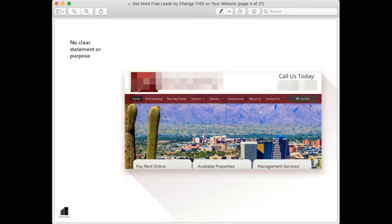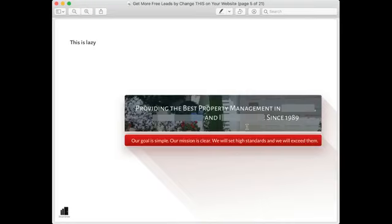Here's another zero statement, or no purpose statement. I'm just blown away at how many property management websites don't have a clear directive or statement at the top of their website. Or this statement is specifically written for SEO and it reads like it's for a robot, and there's no human interaction or personality. The reason that we call it a purpose statement is that we want to bring some kind of human personality into your website so people don't think that they're just interacting with a robot.